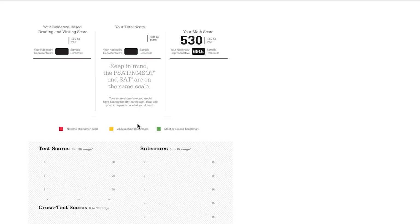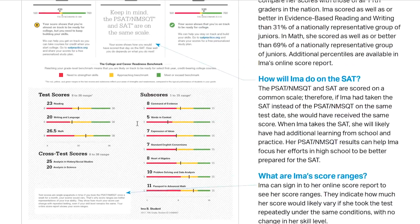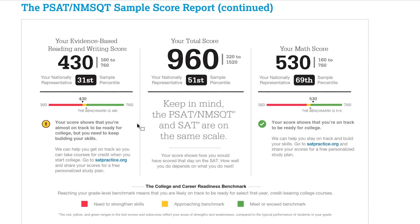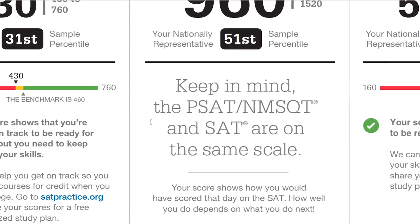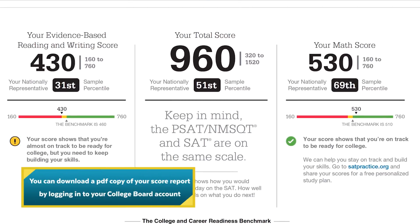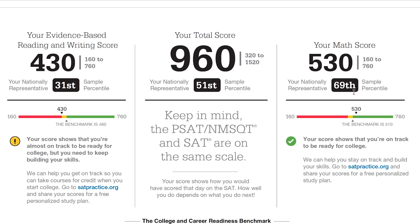So you should have gotten this lovely page, a bunch of pages. It looks something like this. The most important page is this page here, and this is basically what your score report is going to look like when you pull it up from online. Over here you have your evidence-based reading and writing score. Here you have your math score, and then you have your total score. Below each of those, you're going to have a sample percentile.